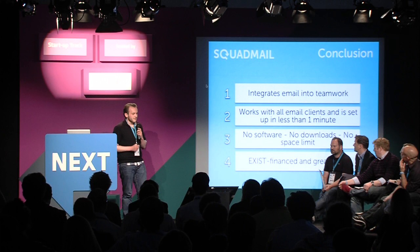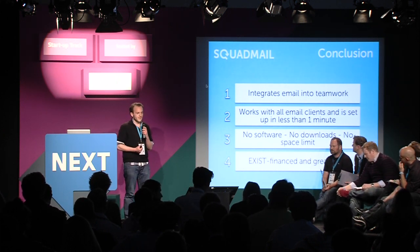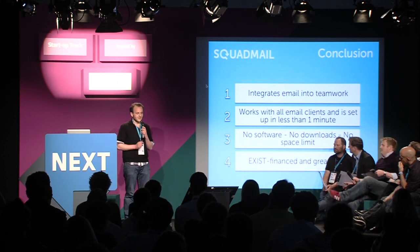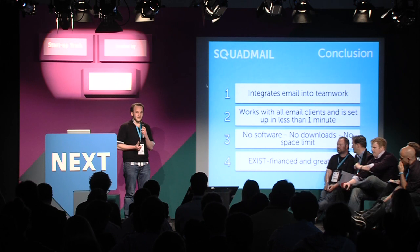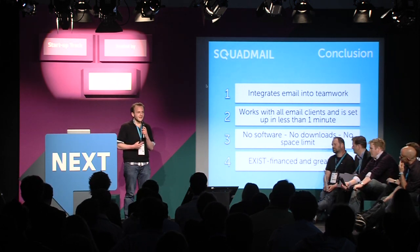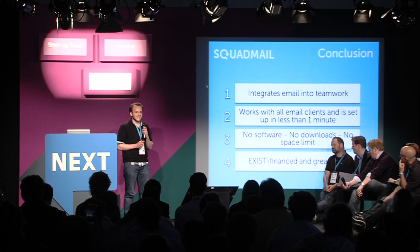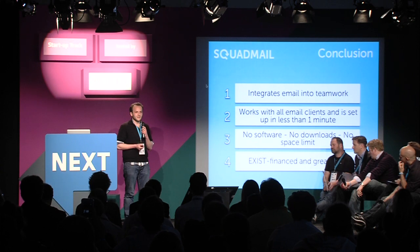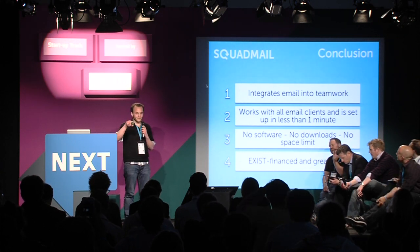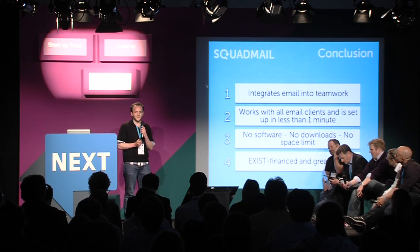So to conclude, Squadmail is the easy service to integrate email into teamwork. Secondly, it works with all email clients and it's set up in less than 1 minute. Thirdly, you don't need software, you don't need downloads, and since we don't host any of the shared content, there's no space limit. And last but not least, our team is financed by the German Ministry of Technology and Economics and the European Union. And I have 2 awesome co-founders and myself, and I think we make up a great team and we love our product.